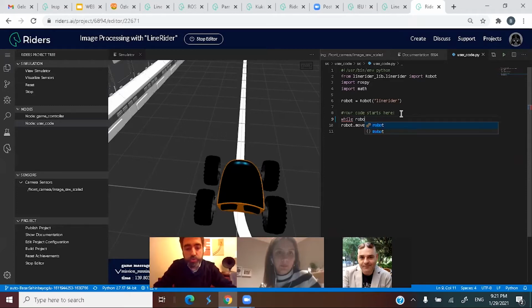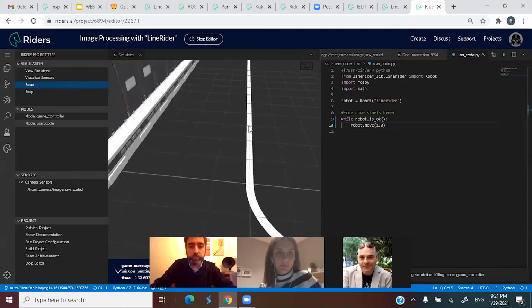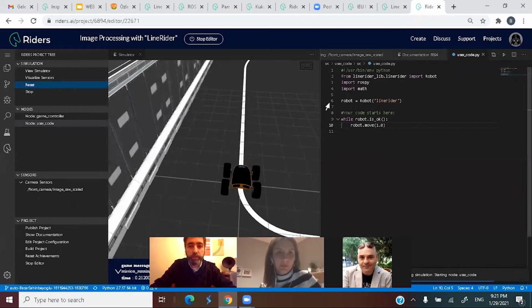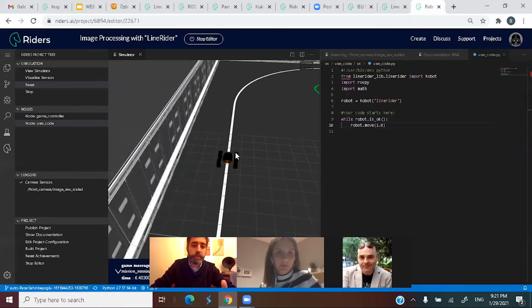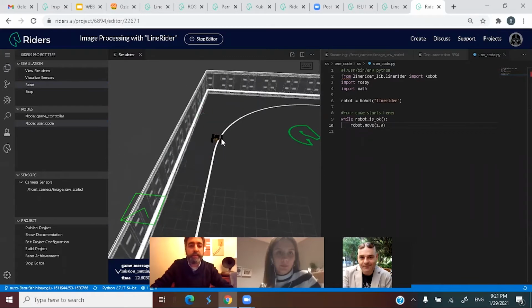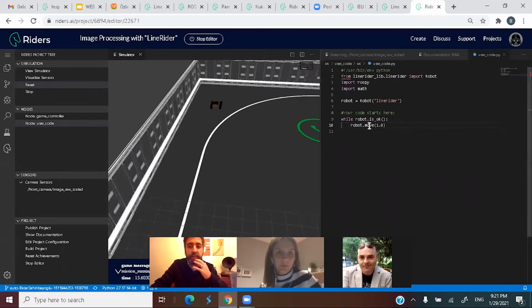So I'm going to use some small coding here. While robot is okay, move robot with 1.0. What I'm going to do is click the reset button, and everything will be started from the beginning. As you are seeing right now, the robot is moving with a certain speed. I don't know how it looks from Zoom due to frame rate and everything, but the robot is going to hit the wall because there is a physics engine already built in. With that physics engine, you can also realize some realistic simulations as well.